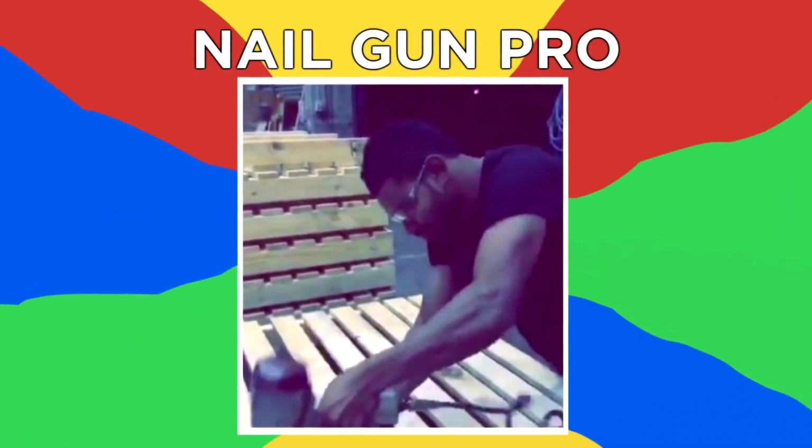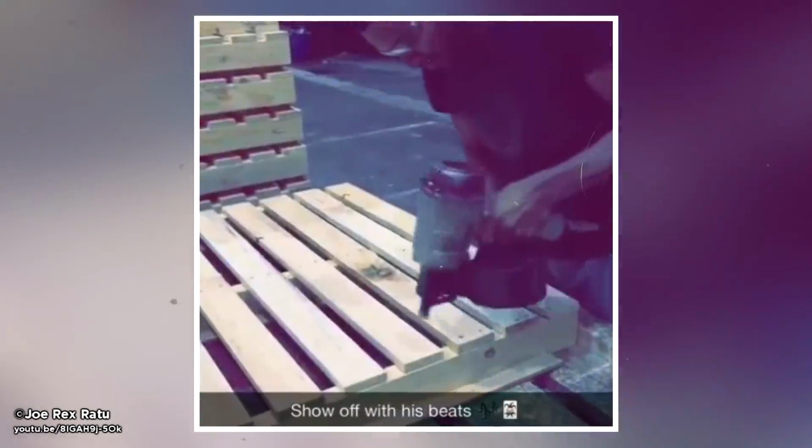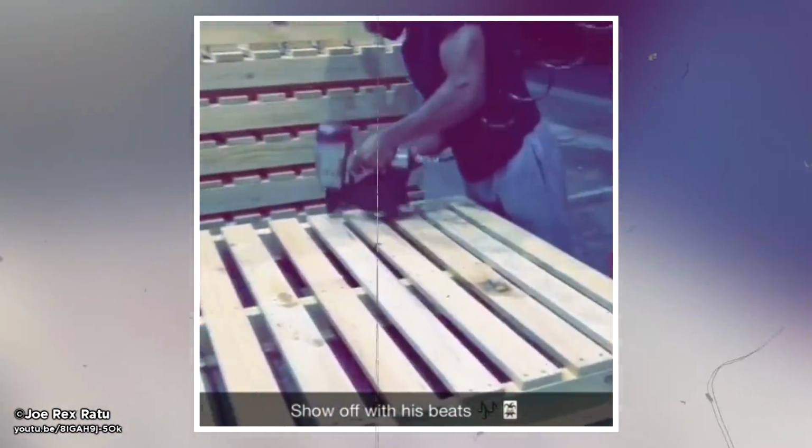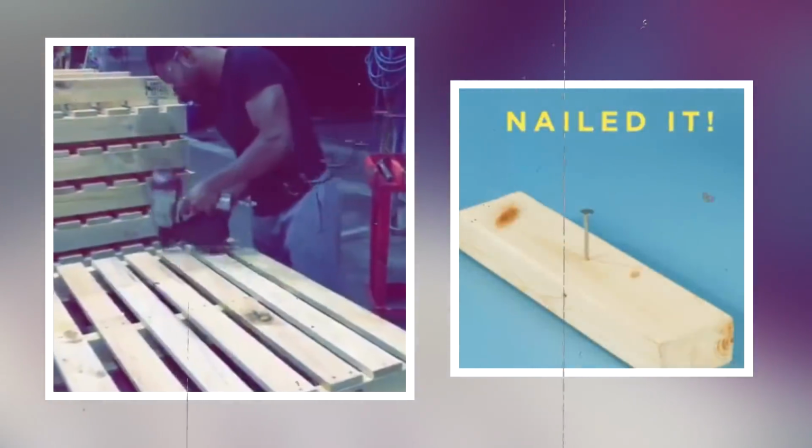Nail gun pro. Not only is this man quick at his job, he also has a musical rhythm going as he puts together this pallet incredibly fast. The finished pallet looks great, and as for his musical performance, I'd say he nailed it.